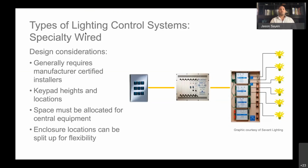So talking a little further on the specialty wired, some design considerations, things that you want to think about. This does require a company that is certified to install these products, which should be the case with a lot of the technology systems that are out there. But this one in particular does require a higher level of certification. And regardless of the brand, we're not really getting into brands here, but there are multiple brands that deliver these types of specialty wired systems.